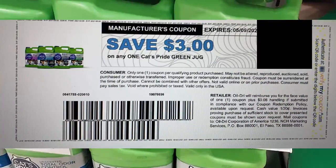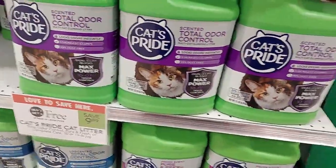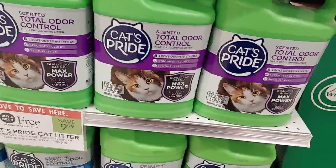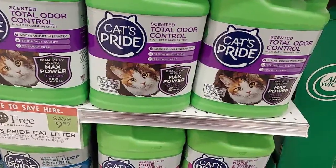I will say that I had a hard time printing these because I had previously printed them in a previous deal a couple months ago and gave them to my son's girlfriend who has a cat. I don't have a cat.